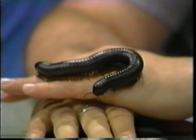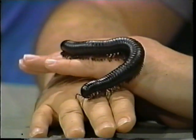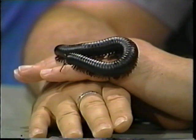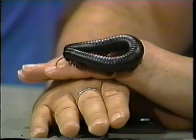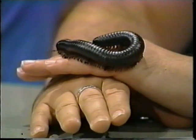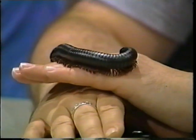Tell me something. At school, did you all learn about insects and stuff? Well, the millipede here is not an insect. The easiest way to tell is by how many legs. Legs on the insect? 6. That is correct, 6. Insects all have 6 legs. As you can take a look here, this one has a lot more than 6.